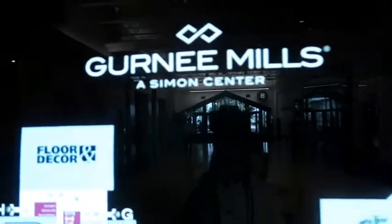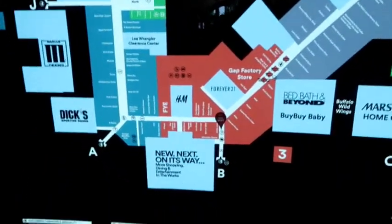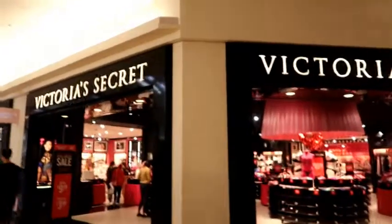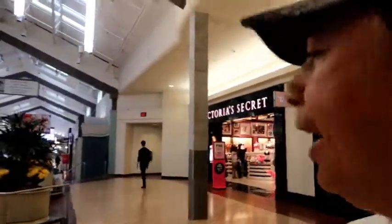Guys, I'm in Gurnee Mills. So that's the floor plan here around Gurnee Mills. So gonna go around and shop, and where can I get some nice stuff around this mall?